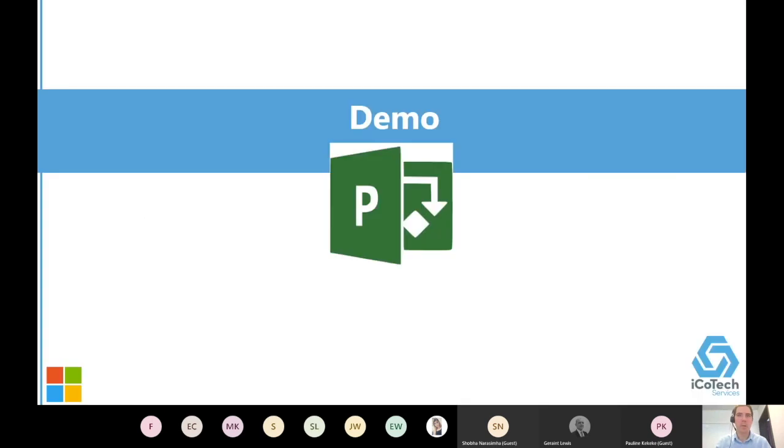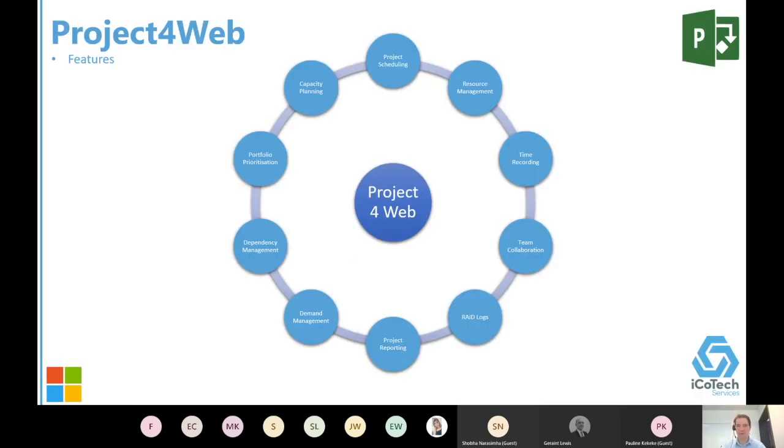Okay, so just going back to my slide then, just by way of catch up and roundup. So what can we do in Project for the Web? We can do a lot really. We can do portfolio prioritization using a prioritization mechanism. We've got project scheduling approaches, resource management. I showed you the resource pool you can build. Time recording. We have a timesheeting solution in there as well that we can deliver if required. And then the team collaboration. So having all your tasks in one place is really, really powerful. Digitization of your RAID logs then. So if you want to add action logs or issues logs, decision logs, we can do that as well. Project reporting, demand management. So if you want to see how many projects are coming in the future versus how many you're delivering now, you can do all that element of activity as well.